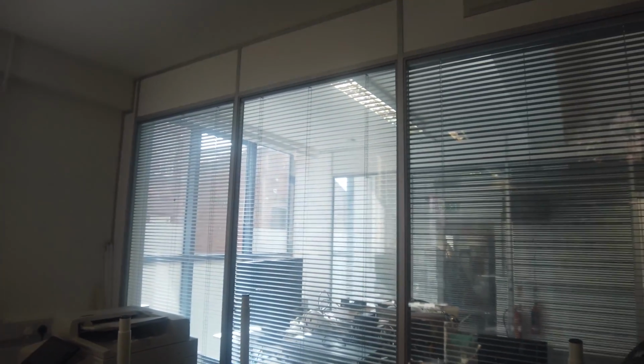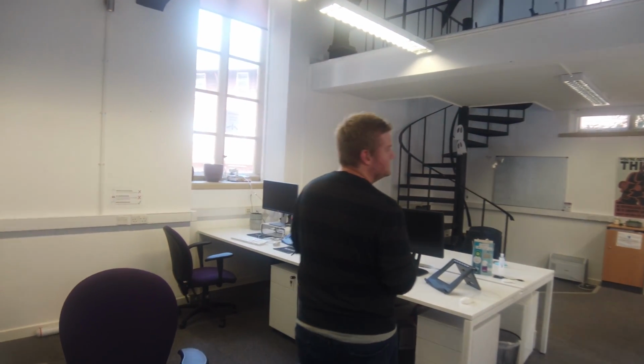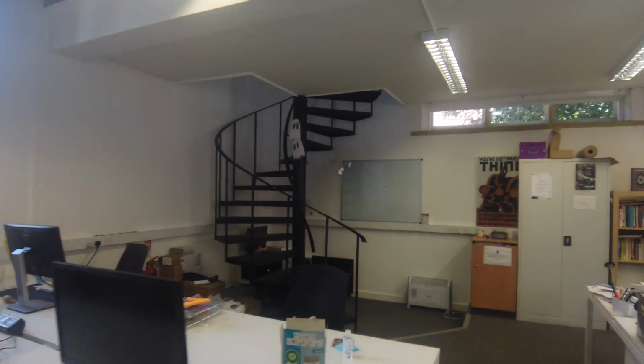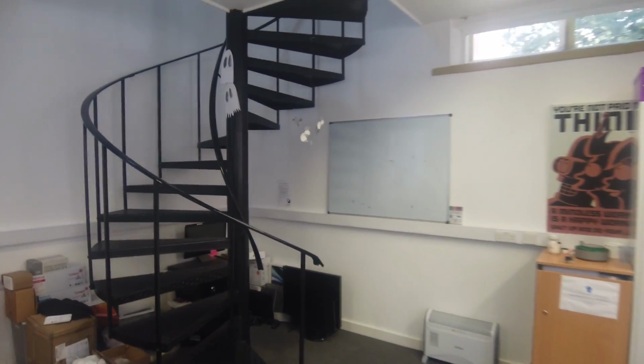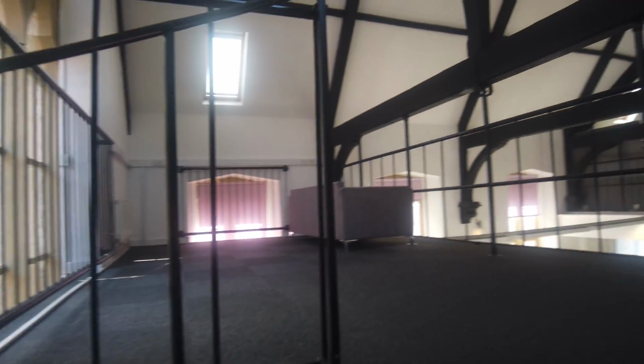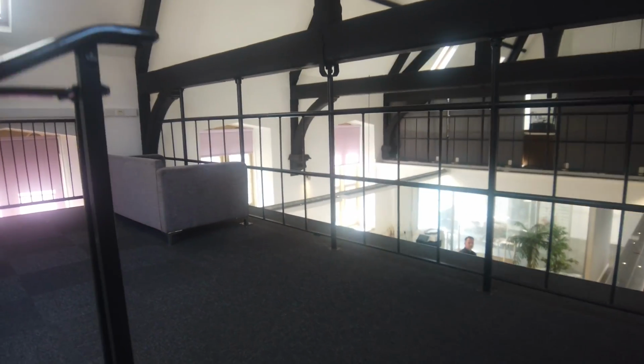The problem with this one was it seemed to be a bit detached from each other. You've got this space here, which is not a bad space. You have the upstairs, which you'll see us going up in a sec. I thought you could have a pool table up here or something, but maybe good luck getting the pool table up there. I think it's also a grade 2 listed building, as most churches are, which could have its issues in terms of changing stuff. We wouldn't necessarily want to knock down walls, but you can't really touch those.